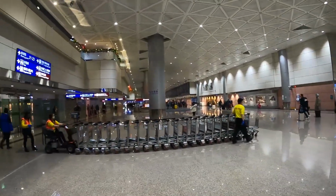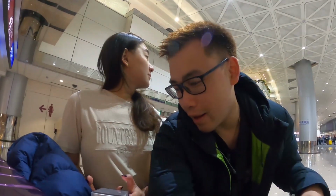Guess where we are? Taoyuan. We're in Taiwan. This is Taoyuan Airport in Taipei. And now we've just arrived at 7 a.m. local time. 14 hour flight. And now we're going to look for a way to get to the city.